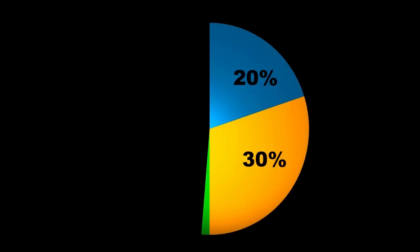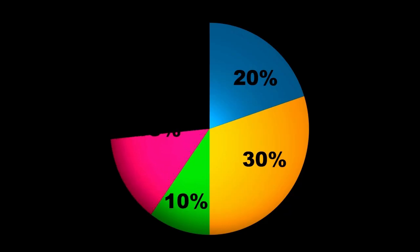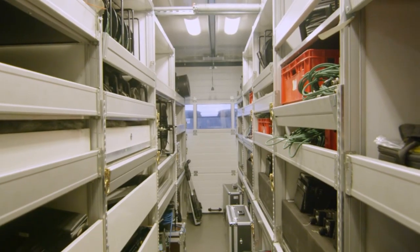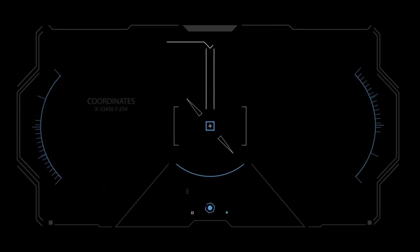And finally, Deck 8, the flight deck. This is the brain of the Starship, the place where the real business happens. It's where the crew will sit during launch and landing, strapped in tight to avoid being thrown around.